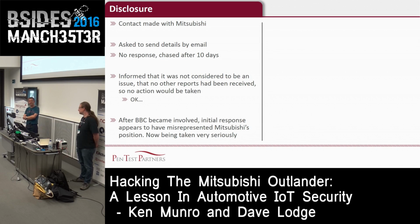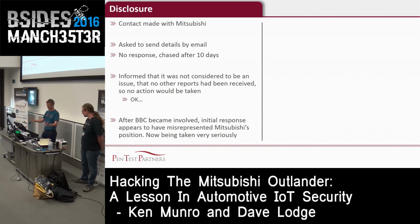Wow. Okay. So I picked up the phone and called a couple of journalists and said, look, Mitsubishi aren't taking this seriously. What do we do? They're not going to fix it. So the BBC became involved, and now Mitsubishi think it's a very serious problem. They're going to be fixing it right now. What? Really? In fairness, I think the disclosure came to them on the same day as they were going through their emissions scandal. I think they had a bit of a bad day, but that's still no excuse not to listen to a researcher who's got valid concerns.